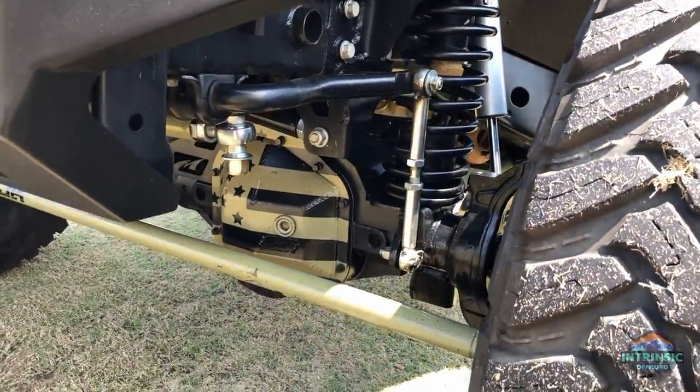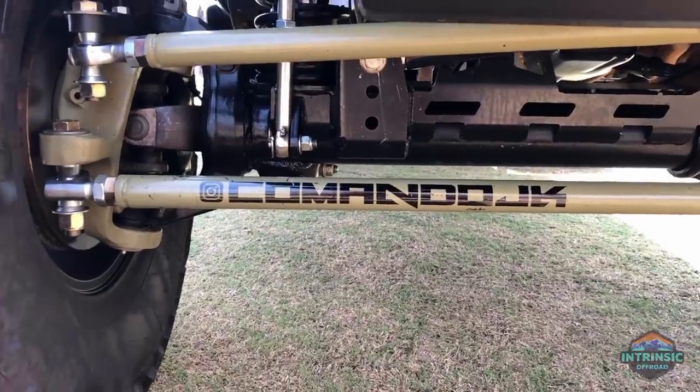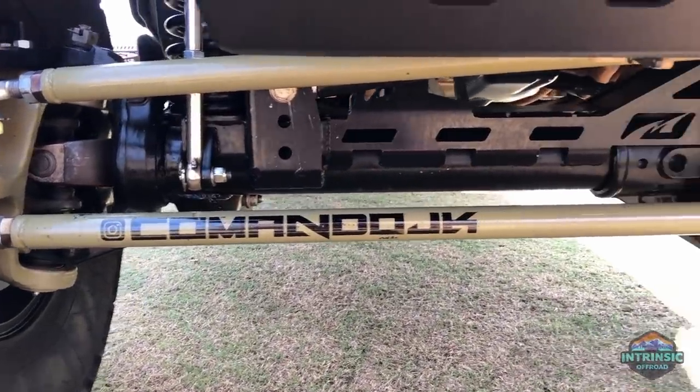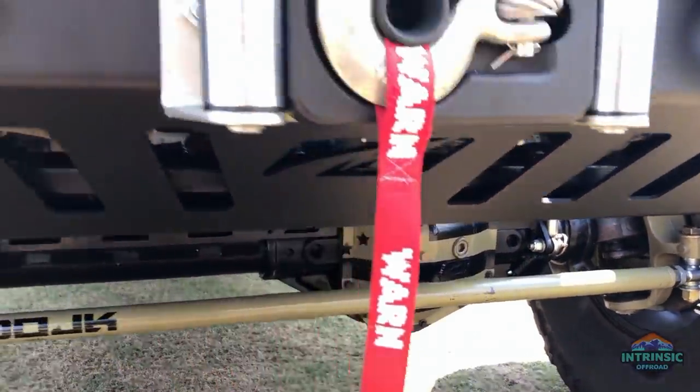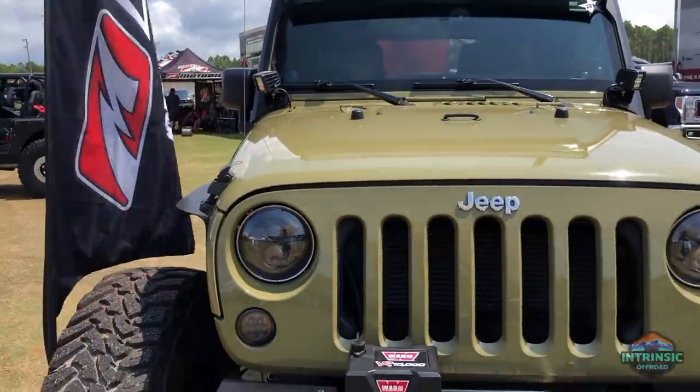Got the tons under it. Very cool idea for your Instagram handle right there on the steering. That's awesome. Cool looking truss and diff cover. I like how they did the American flag on that to match the paint on the body.